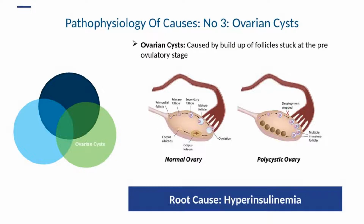Okay, so the third thing that happens with polycystic ovarian syndrome is where the follicle would normally go on to bring about ovulation, you get multiple immature follicles that have stopped developing, and they build up in the ovary, instead of being released as would happen with ovulation. They build up in the ovary, and it causes the cysts to actually happen. So again, the cysts themselves, the lack of ovulation, and the hyperandrogenism, the high testosterone levels, are all caused by the same thing, which is high levels of insulin.